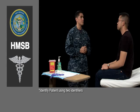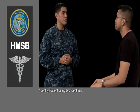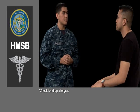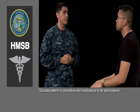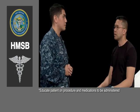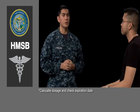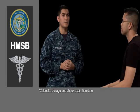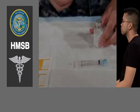Can you please confirm your full name and date of birth? Do you have any drug allergies? No. Today you will be receiving medication via the subcutaneous route. Do you have any questions before we begin? No. Now, I'm going to calculate the dosage and check the expiration date. Then, I'll prepare my syringe.